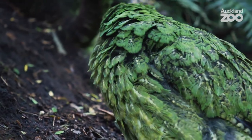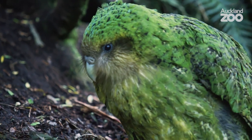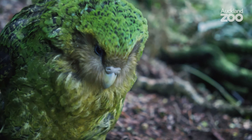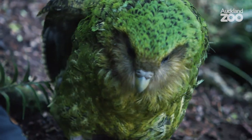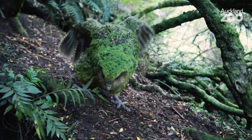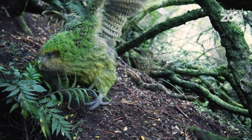One of the reasons I love working with Kākāpō is because they seem really intelligent and they're very forgiving. So even after we do the health checks, the majority of them will stay around, they'll take food afterwards. He's hung around now for about 30 minutes after the health check and he's still eating and grubbing around with us. So I think he's forgiven us already.